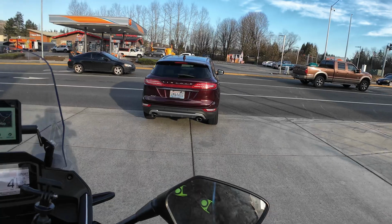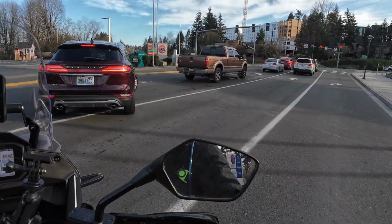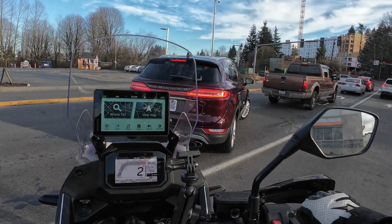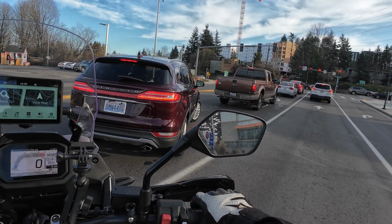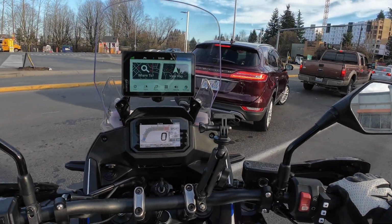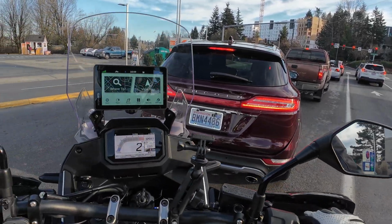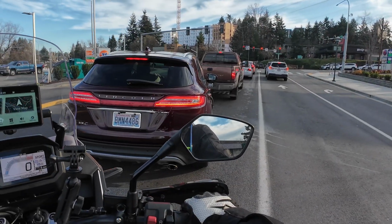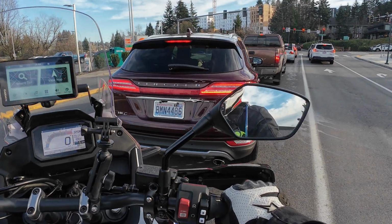And waiting for this guy to move out of the way. It's okay as long as I don't get hit from behind. That's what she said.